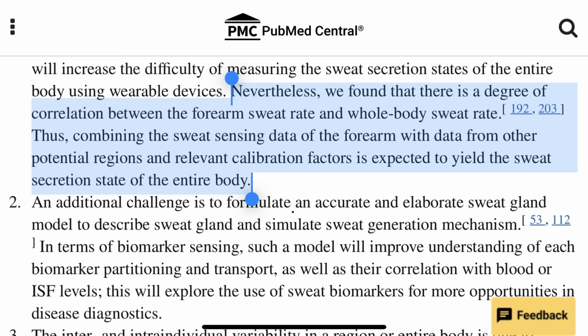One thing that was interesting to me was that they have correlated the sweat rate of the forearms to total body sweat loss, right? Every portion of the body is going to sweat at different rates. And there have been correlation studies done with the forearm. I haven't seen any done specifically with the chest alone. That doesn't mean they don't exist. I just haven't seen them myself personally.